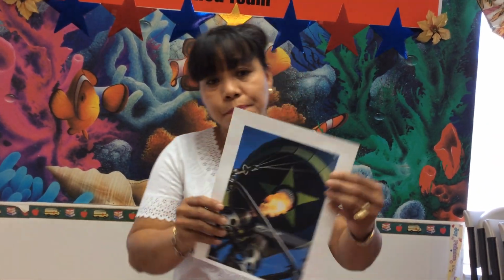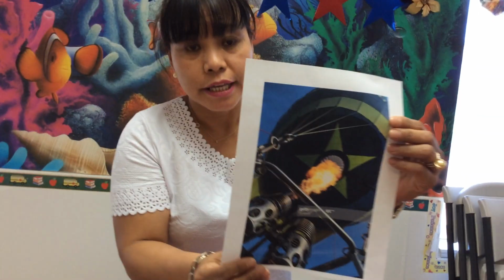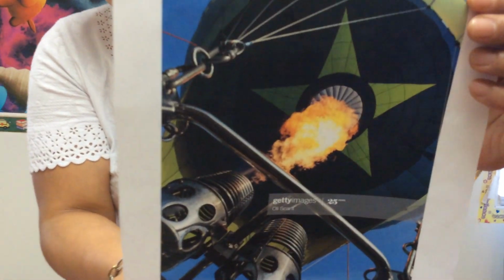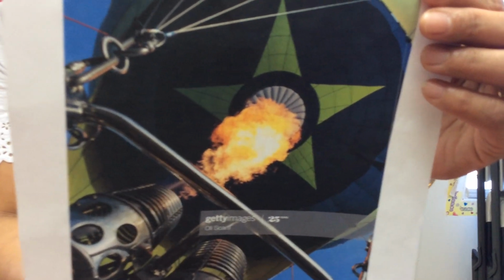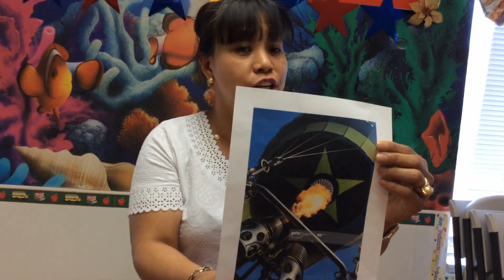Another fun fact: did you know that a hot air balloon flight is not possible in the rain? Yes, you cannot fly on a hot air balloon during rainy season. The reason for that is that the heat inside the balloon can bring rain to boiling temperatures on top of the balloon, thereby destroying the hot air balloon fabric, and we don't want that to happen.